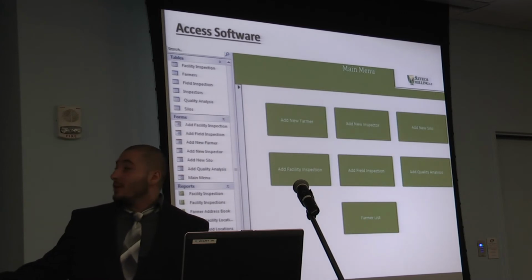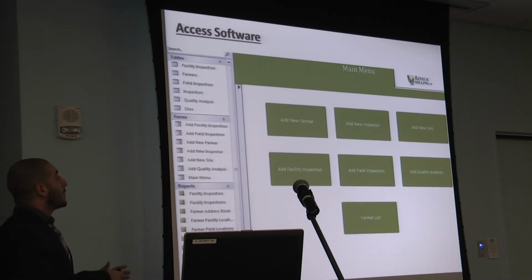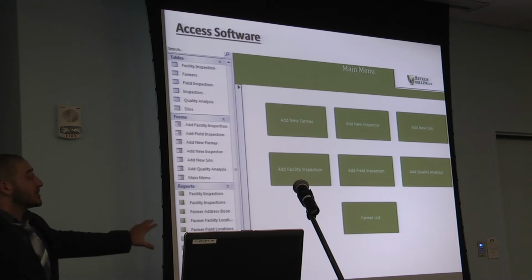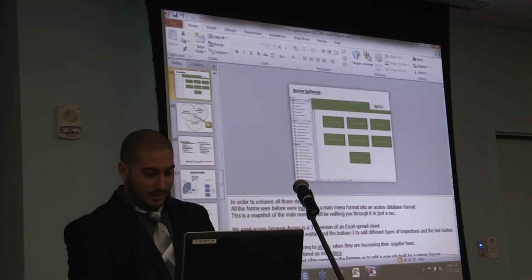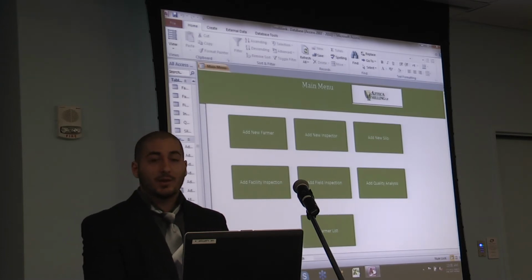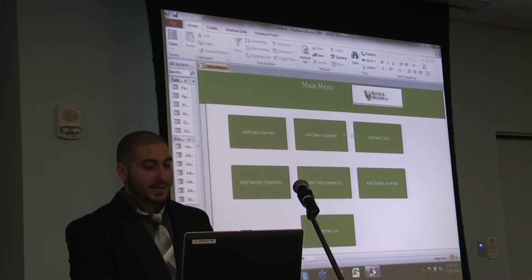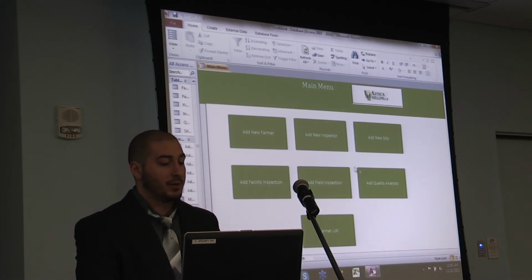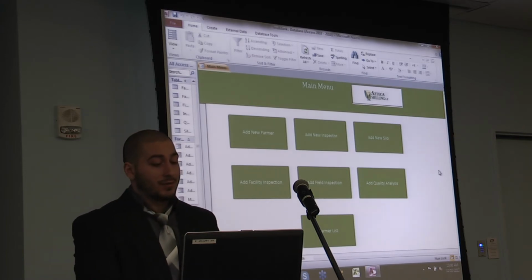Now, all of the forms you have seen before were inputted in a main menu form in the Access software. This is a snapshot of the main menu. I'll be walking you through it in just 1 second. This is again the Access software. The reason we use Access is because Access is like a 3D version of an Excel spreadsheet. As seen, 7 major buttons are presented in the main menu. The top 3 buttons are to add new entities, the second 3 are to add different inspections, and the last one is a report.